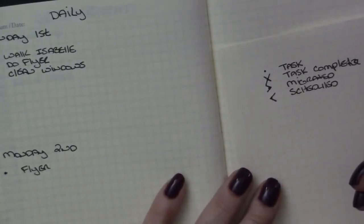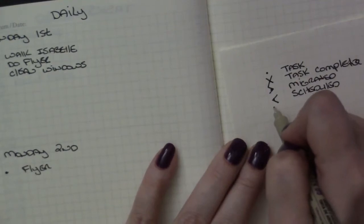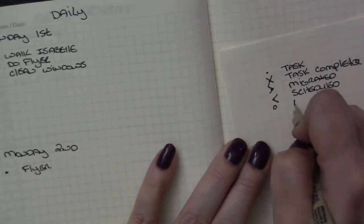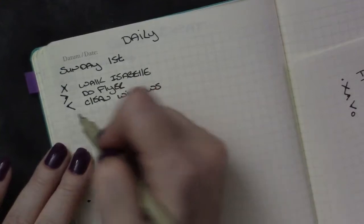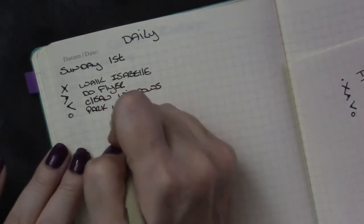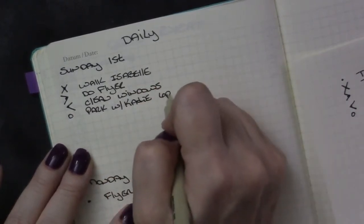Okay, so we're going to keep moving. It's not complicated, but I want to keep moving here. A circle like this indicates that there is an event. That is a planned event, and it generally has a time. So let's say I'm going to go to the park with Katie at 6 p.m.